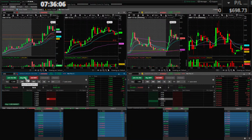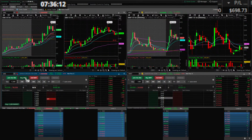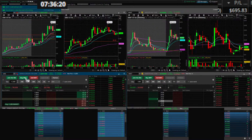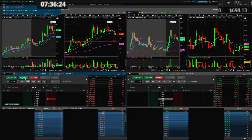Sellers at 101. Watching for a buy through those sellers. In here 101. Back out. Flat trade.